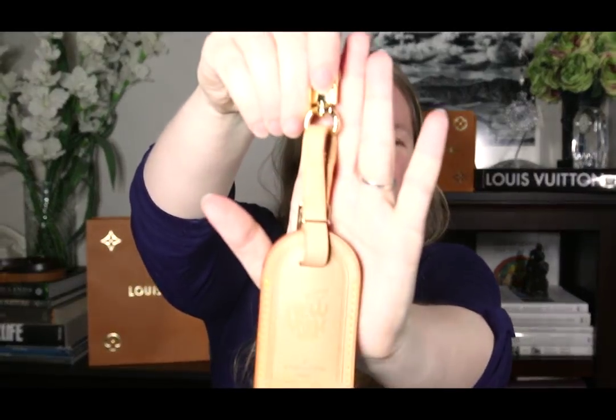Then I have two luggage tags. So Will helped me get one of these, and then the other one I got from eBay. So the eBay one I'll show you first. This is the one I got for myself. I feel like I did a video on this. Did I already do a video on this one? Yeah, I did. I showed it to you in the luggage tag comparison video. So this is the New York tag.